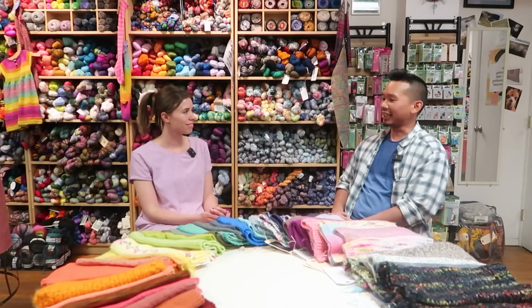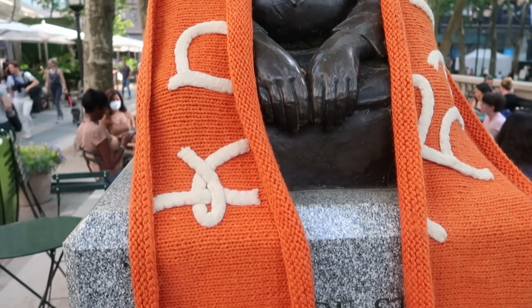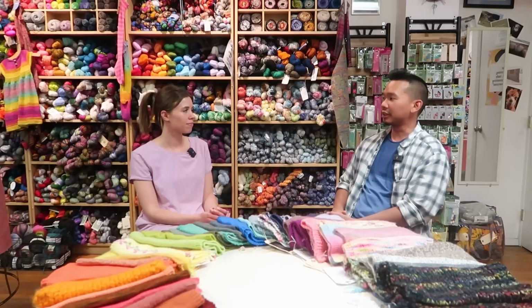So today we have events that go on like in Bryant Park. We do the annual Worldwide Knit in Public Day, which is usually I believe the second Saturday of June. Following that, we do Bryant Park Knits, where we teach people how to knit.